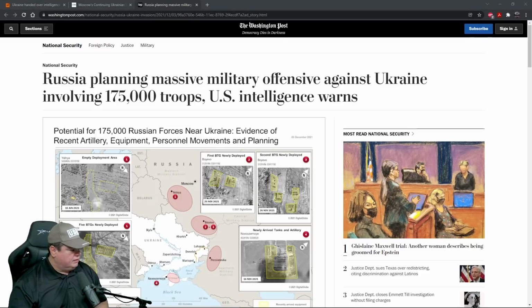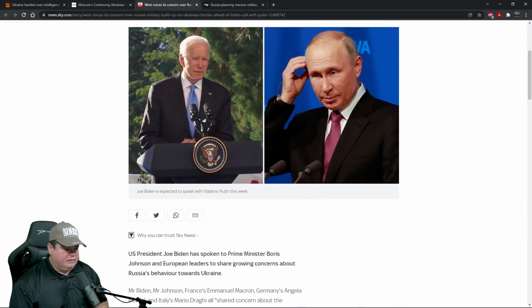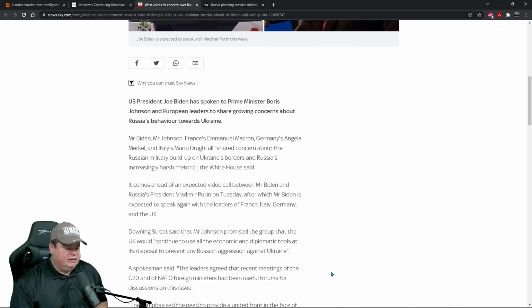So I want to cover this real quick. So this is obviously President Biden and Russian President Putin there. This is credit to Sky News, skynews.com. U.S. President Biden has spoken to Prime Minister Boris Johnson and European leaders to share growing concerns about Russia's behavior toward the Ukraine. So EU and America, and NATO in general, are talking about what are we going to do?